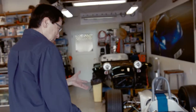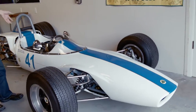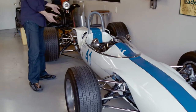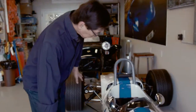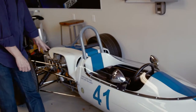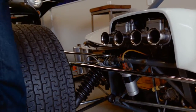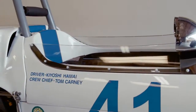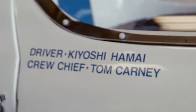So this is a Lotus 41C. It started out, 41s were in Europe predominantly a Formula Junior and Formula 3, and then later they put a twin cam engine in it, and it became a Formula 2 car. When it came to the States, the Lotus 41 was primarily used in Formula B here with the twin cam. And then they upgraded the wheels and tires and everything else for the Formula B and Formula 2 in Europe. So there's, in all, 61 Lotus 41s made.